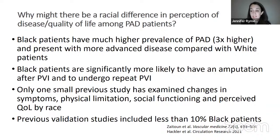So we know that Black patients have a much higher prevalence of PAD. They have much more advanced disease on presentation. They're significantly more likely to have an amputation after PVI and to undergo repeat PVI. And there's only been one prior study that's actually looked at whether these tools work the same way, have the same sensitivity, have the same responsiveness as compared to white patients. Many of these tools were validated in 40 to 50 patients in a predominantly white population.